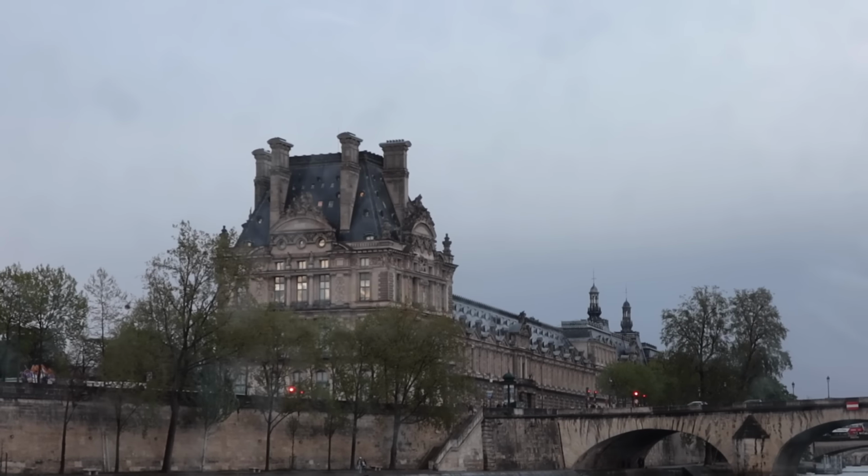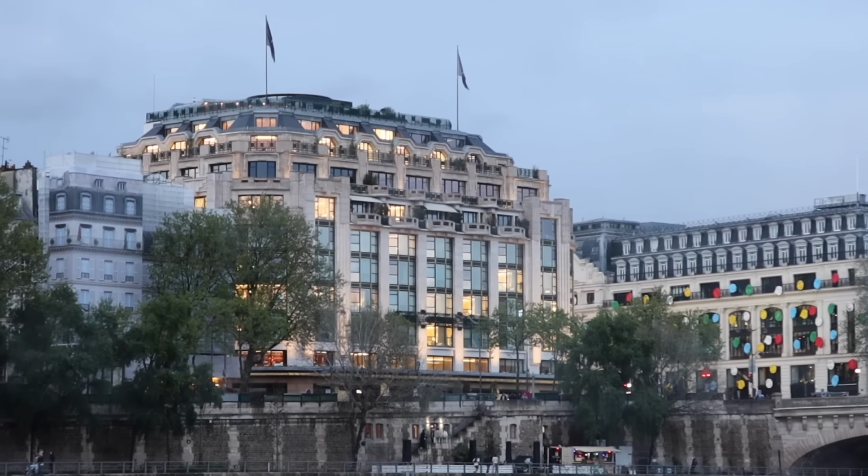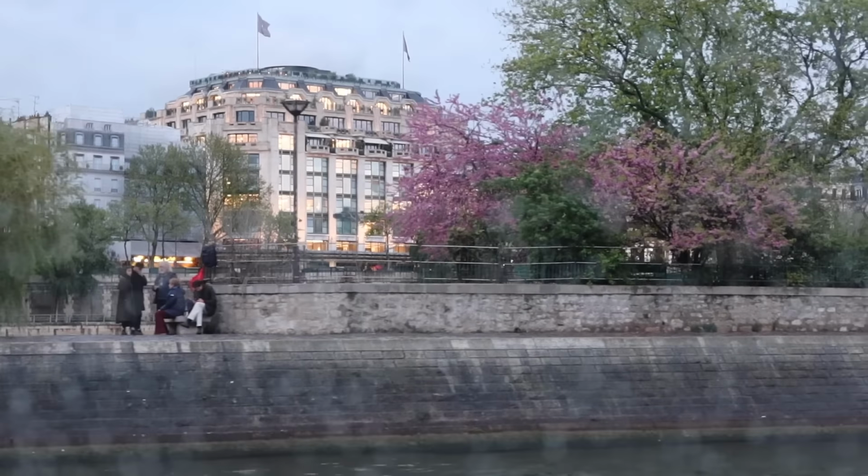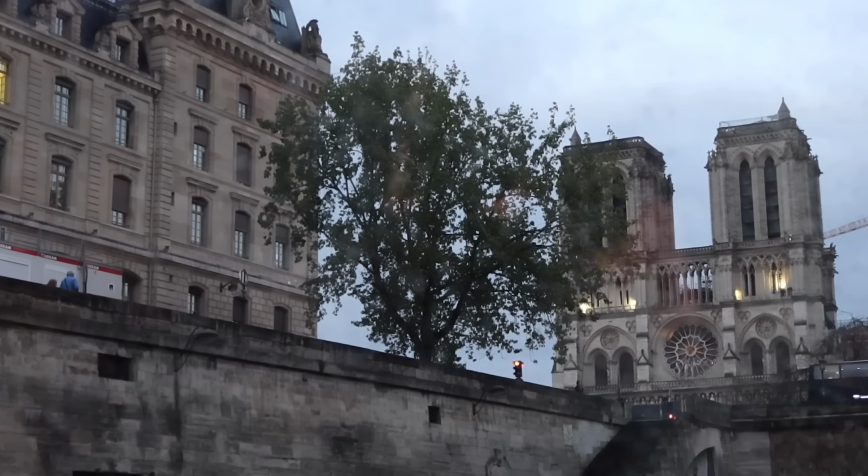Because this is a 2.5-hour boat cruise, you see so much along the Seine, including the Louvre. You pass by the Ile Saint Louis, and you get to see the Eiffel Tower sparkle at night.